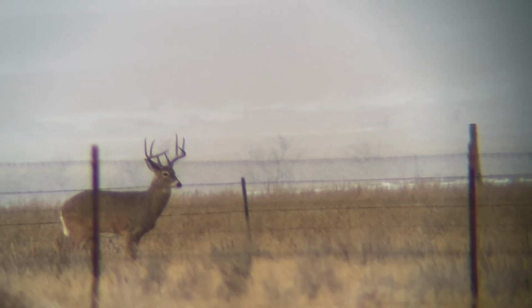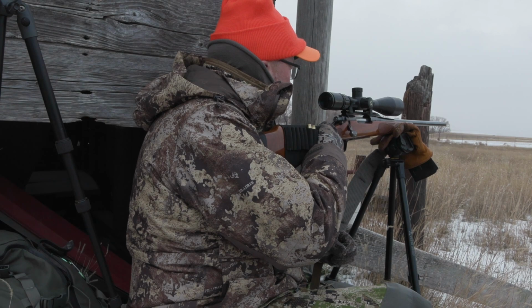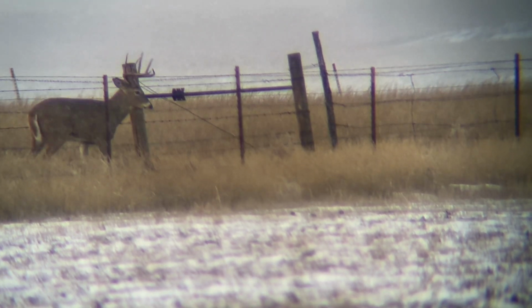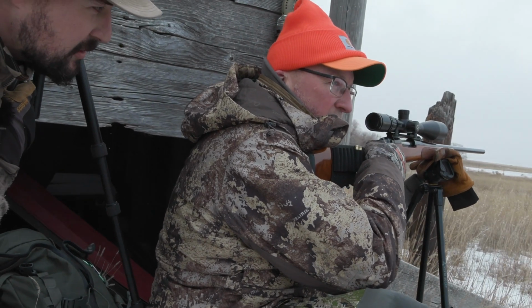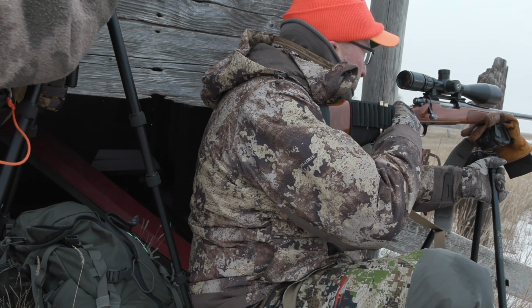What do you think? I think, yeah, it's a nice buck. He's 330 yards, Dad. 330. What do you think? I think you wait for him to cross into the field. He's gonna do it.